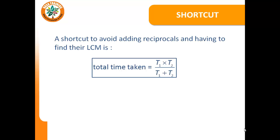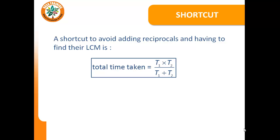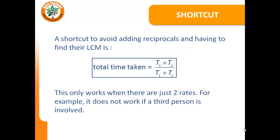Finally, here's a shortcut to shorten our calculations if we should come across a question like this. You can simply memorize the following formula. Total time taken is equal to T1 times T2 divided by T1 plus T2, where T1 and T2 stand for the time taken by each individual. Note that this shortcut only works when there are two quantities to be combined. If there is a third person involved, do not use this formula.